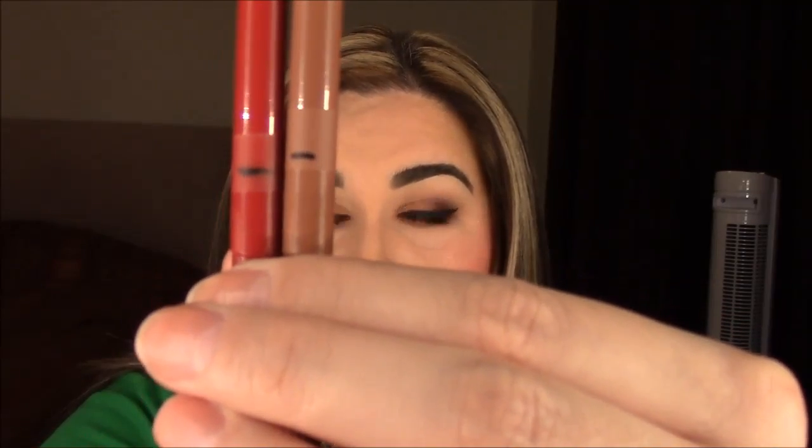And then I have two lip liners here, and if you can see where the lines are on the packaging, they're pretty much next to being done already. So I should be done with those, I would say, by my next update. At least one of them should be done, which again keeps me motivated.